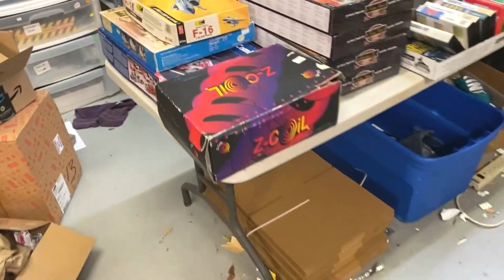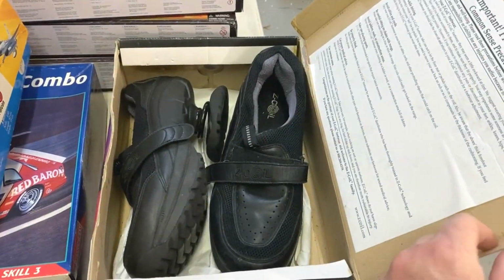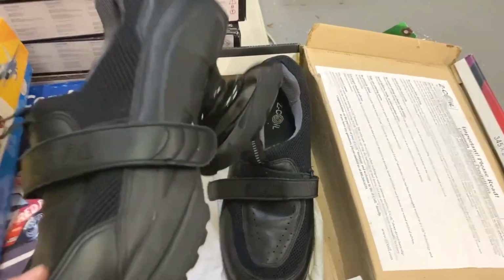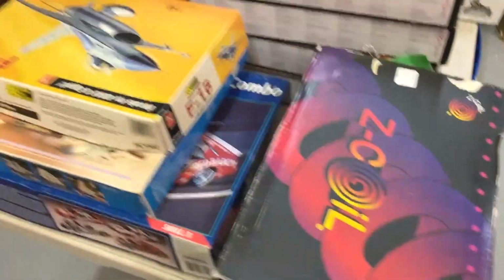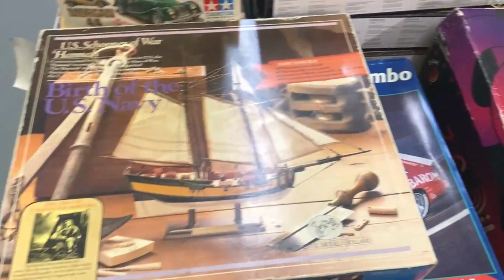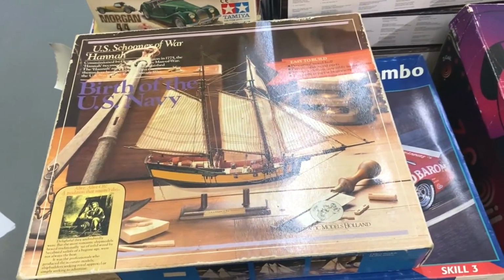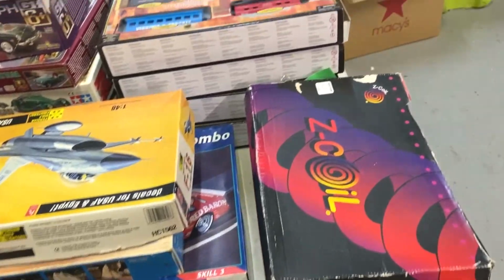Then over here, I got these Z-Coil shoes for $5. And they're actually selling for around $50. I have no idea what they are, so don't ask me. But they're kind of crazy. Then I got these 3 models for $10, and this one here on top sells for $75 to $90 by itself. The other 2 I looked up and they're only selling for about $20.